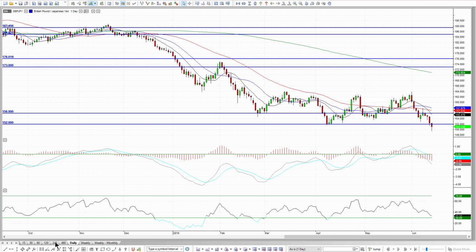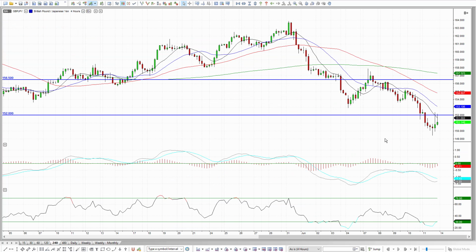Now, if we come down to the lower time frames, the 4-hour chart here, again we can see some rather interesting price action. We've got our indicators all in the right order here. We've got a nice downtrend again on the 4-hour with convergence, so the momentum is supported in the same direction, and the market's just pulled back up to 152.